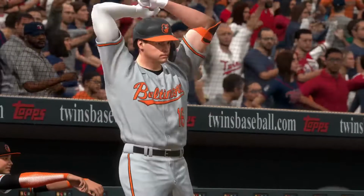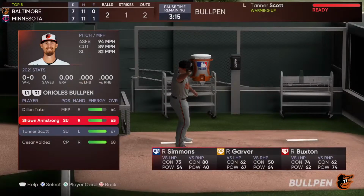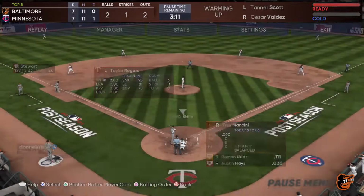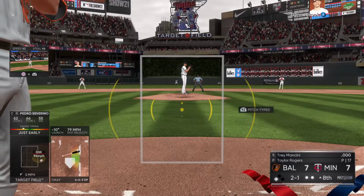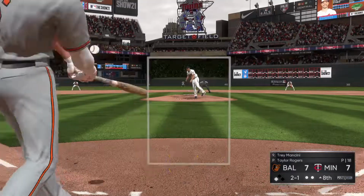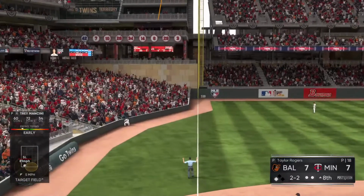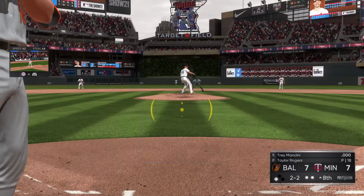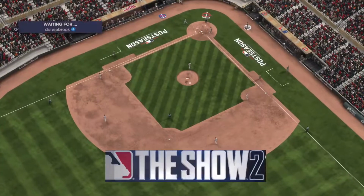Trey Mancini will come on to pinch hit here in a big spot. Number 16. The set and the 2-1 down the left field line and deep. Hey, what a job right here to put yourself in position to get out of this one after giving up back-to-back singles. Got him looking, and that'll do it. The inning is over.